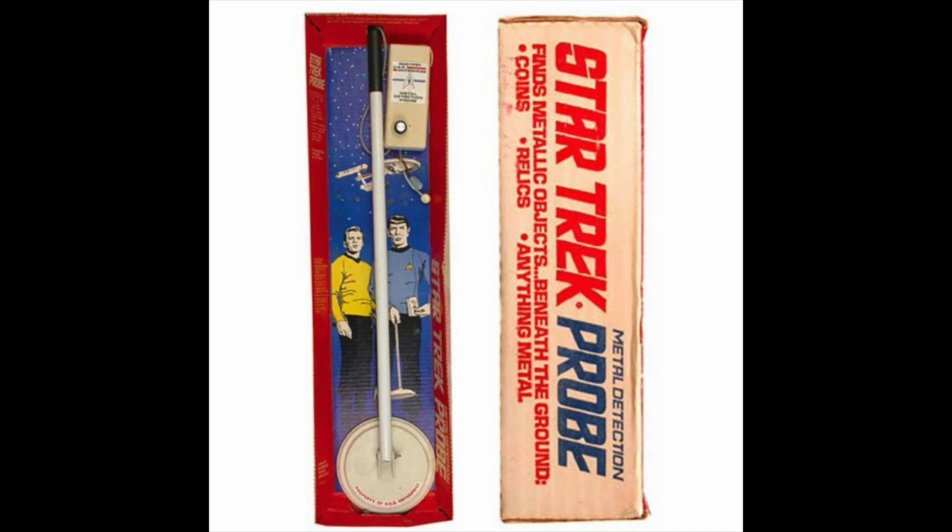It does have a picture of Spock holding the device, but I can't remember any time in Star Trek they had a metal detector. And if they did, I'm sure it didn't look like one that your grandpa walked around on the beach with. Oh, excuse me, it's a metal detector probe. I guess that makes it more Star Trek.